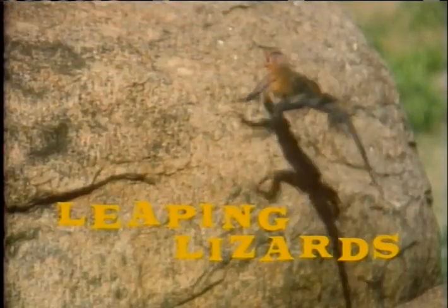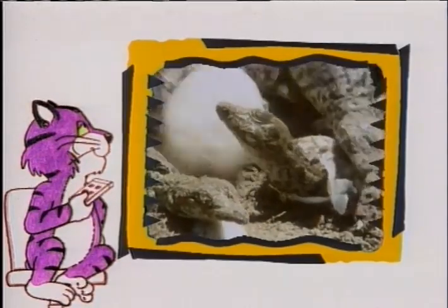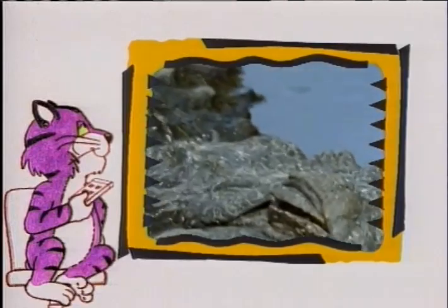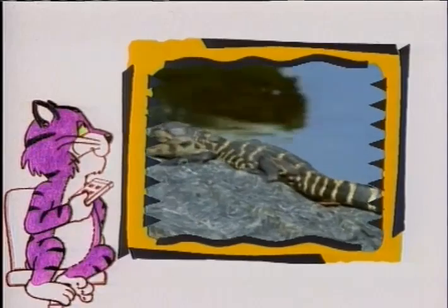Lizards. Yo, Madison, check out these new friends. They're really cool. We're talking cold-blooded. They're reptiles. Some reptiles hung out with the mighty dinosaur. But modern-day lizards don't grow that big anymore.